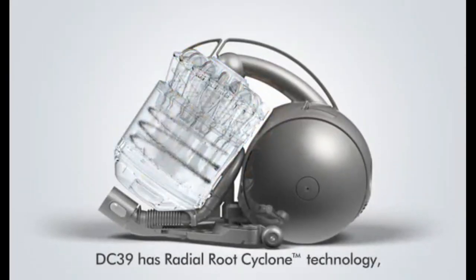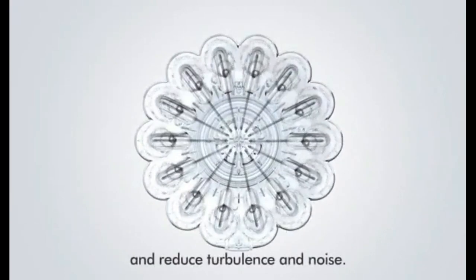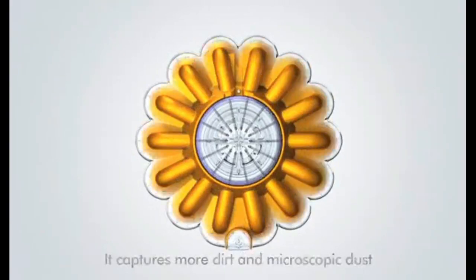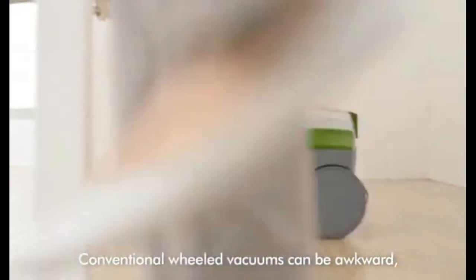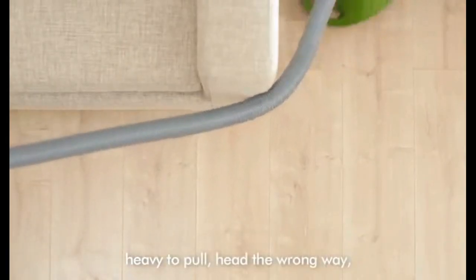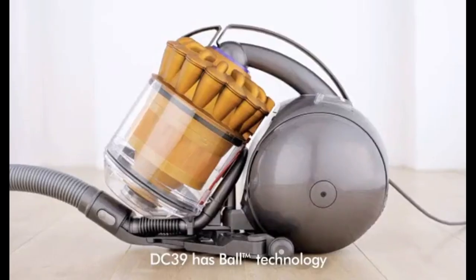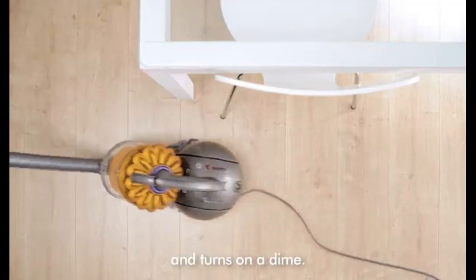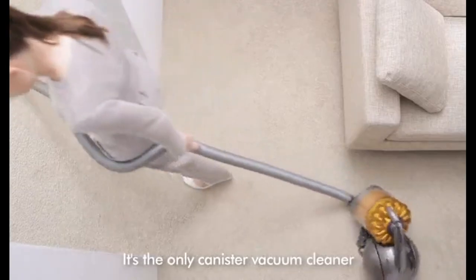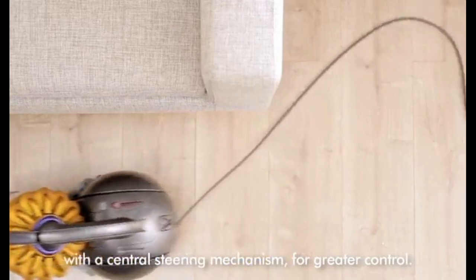DC39 has radial root cyclone technology with remodeled airways to maximize suction and reduce turbulence and noise. It captures more dirt and microscopic dust than any other cyclone. Conventional wheeled vacuum cleaners can be awkward, heavy to pull, head the wrong way, and unexpectedly collide with obstacles. DC39 has ball technology, which means that it steers smoothly and turns on a dime. It's the only canister vacuum cleaner with a central steering mechanism for greater control.